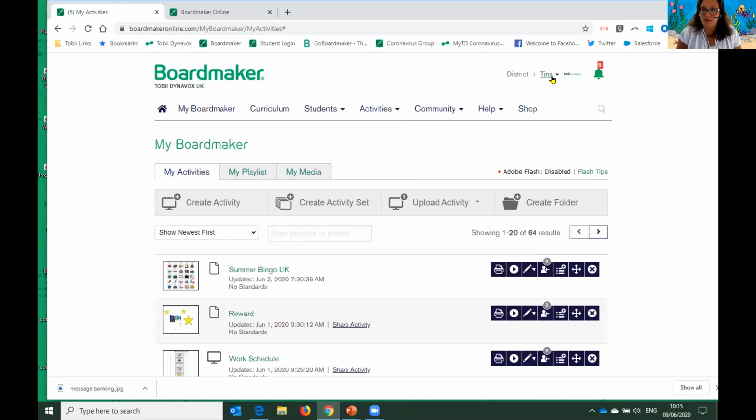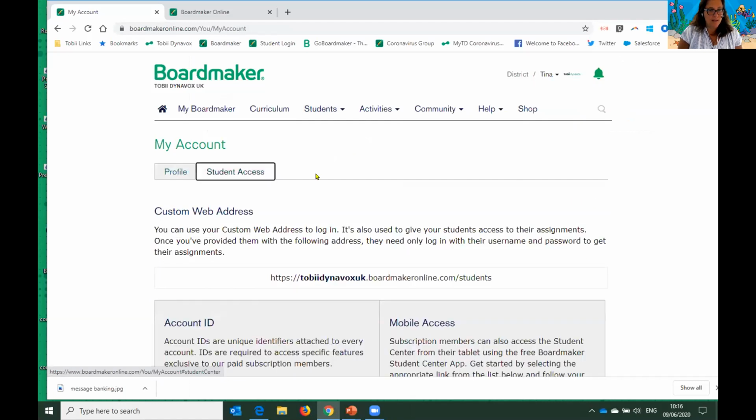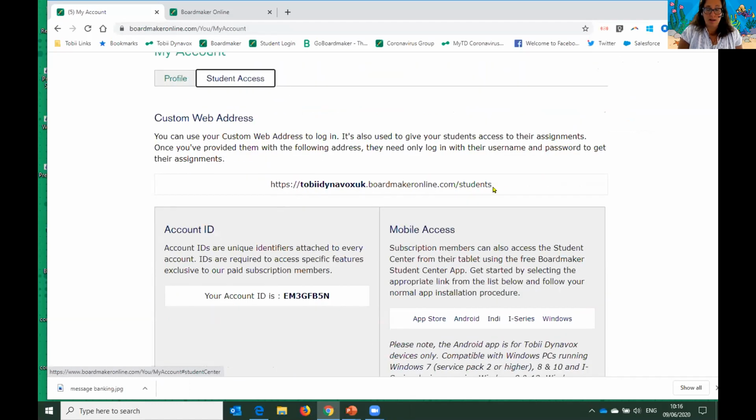Right up here, next to my name, you see that there's a little caret. I can go to My Account, and in My Account, I've got Student Access right there. And here is the URL, the web address for my account. This is for my district account, Tobii Dynavox, but you're going to have the same thing whether you have a personal account or a professional account. We all have a custom web address.